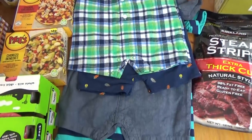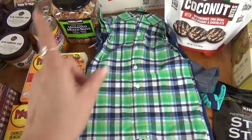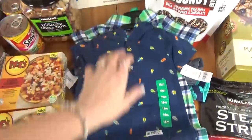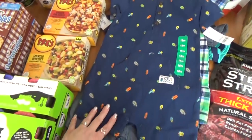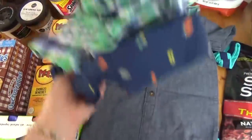He was outgrowing all of his clothes, and it's supposed to be super hot in Palm Springs. We're going to Disneyland first and then Palm Springs for a YouTube convention. It's supposed to be like 112. So I got him these outfits. It's basically like the shirt and the shorts all together. So this pack of two has this one and the plaid one you saw already.